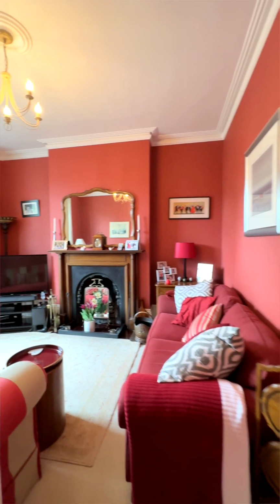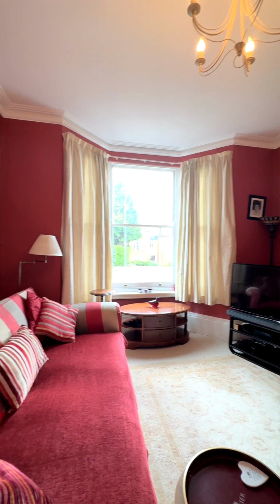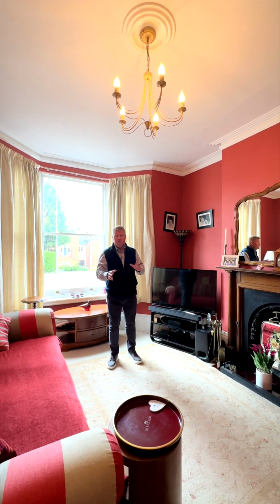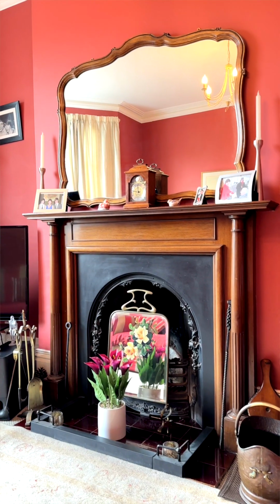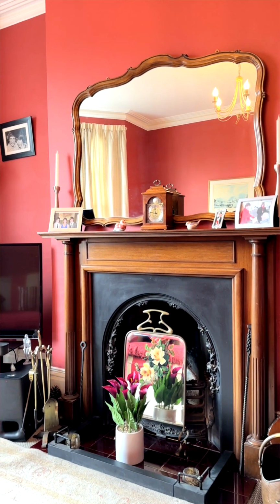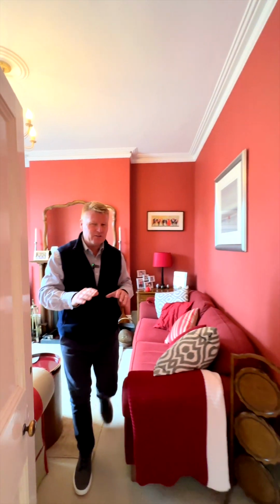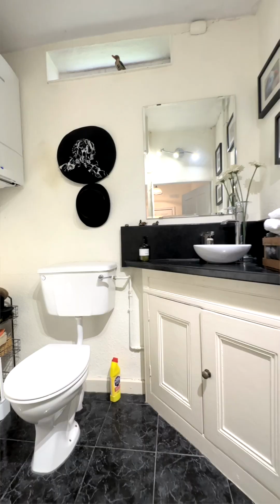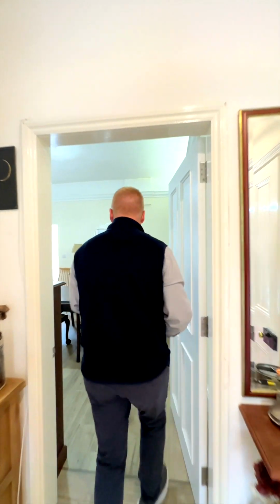To the front of the property, we have a traditional sitting room. It could be used as a dining room, but the present owners configured this as their sitting room. Lovely fireplace, which is open, and also, as I said, cove ceiling and some beautiful period features. We also have a guest cloakroom and also a cloaks cupboard off the hallway. And then we're into the dining room.